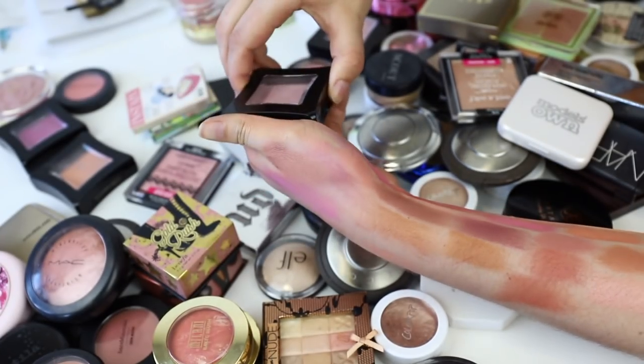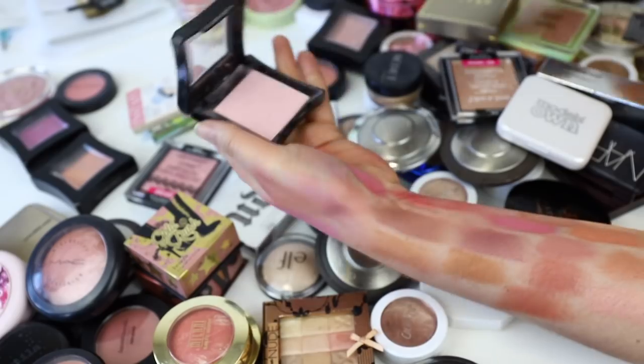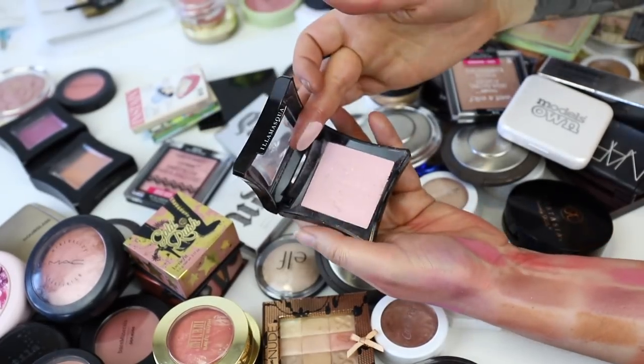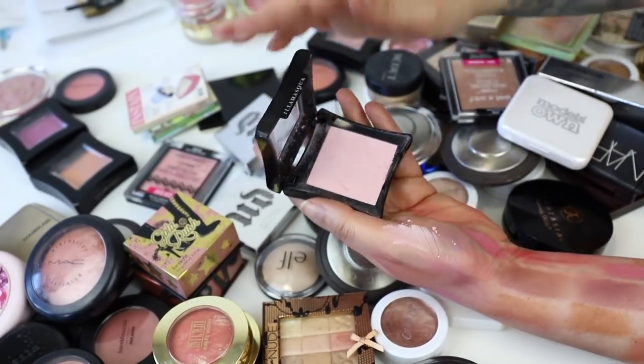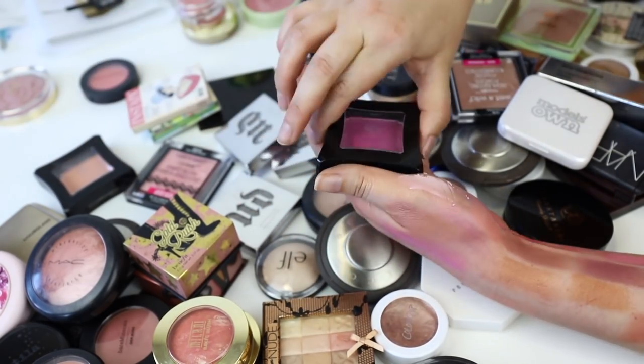I've got a few others. This is one I'm getting rid of. So this is Dulce. It's sparkly, it's powdery, it's light. I don't need it. I'm getting rid of it. I'm also getting rid of this purpley one.